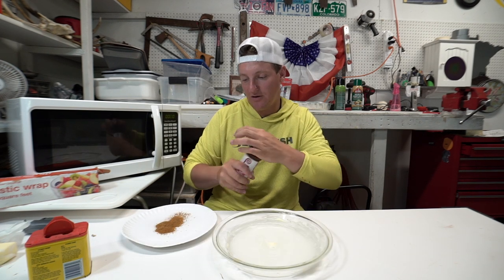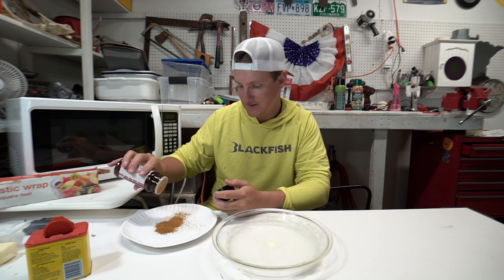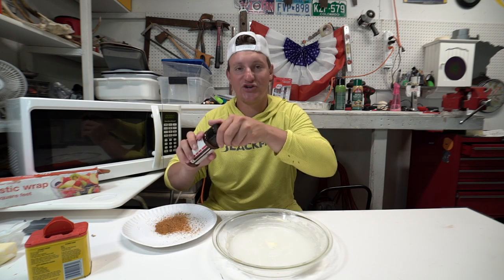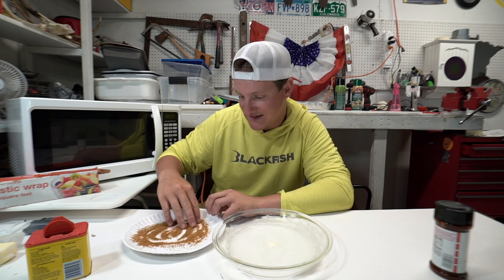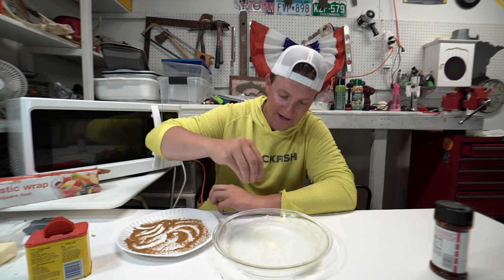I like to mix a little bit of Lowry's with my Old Bay. This isn't actually Lowry's, this is Lowry's pepper. And for some reason, I just like it better. So I mix that together a little bit, and then I sprinkle that down.